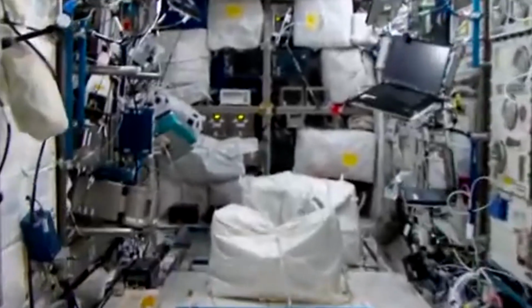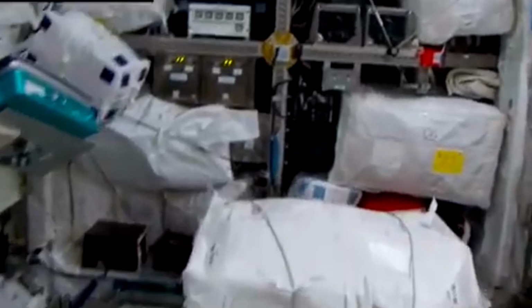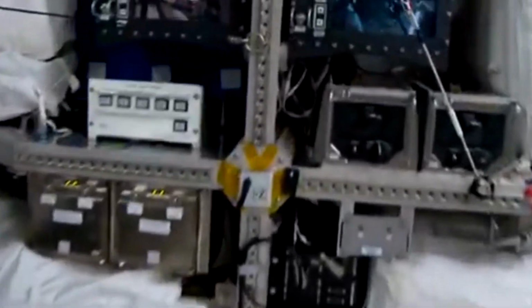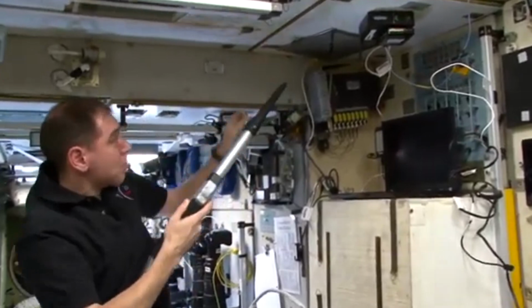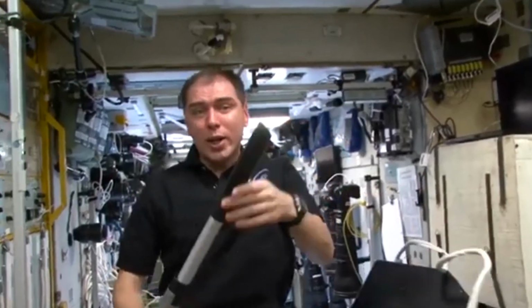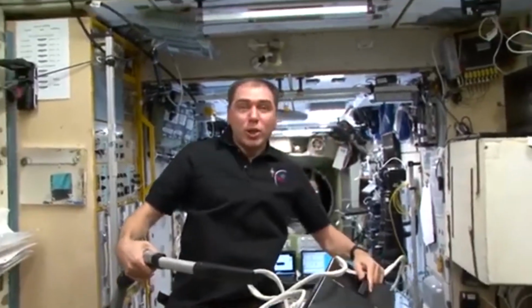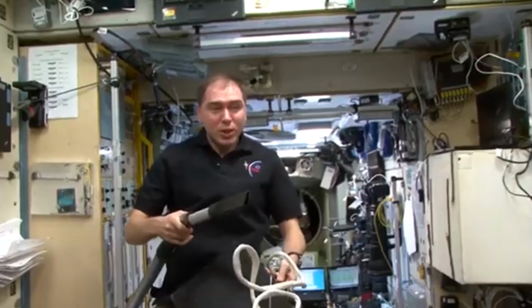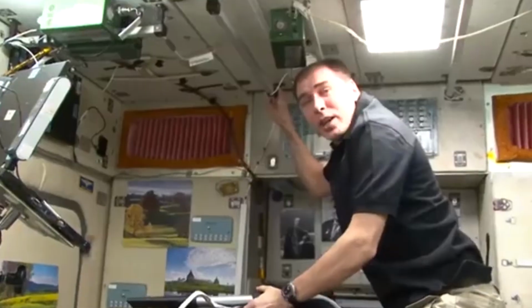The US segment includes important research modules, such as Destiny, the core laboratory where most scientific experiments take place. This lab is packed with equipment that allows astronauts to study everything from biology to physics in a microgravity environment. The Kibo laboratory, which belongs to Japan, has a special feature, a small porch where experiments can be placed outside in the vacuum of space. This allows researchers to study how different materials and objects react when exposed to space directly.